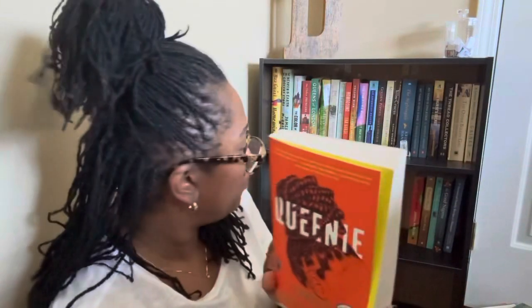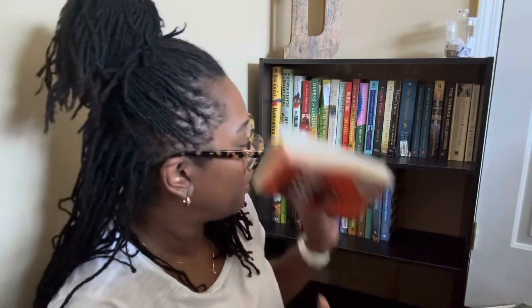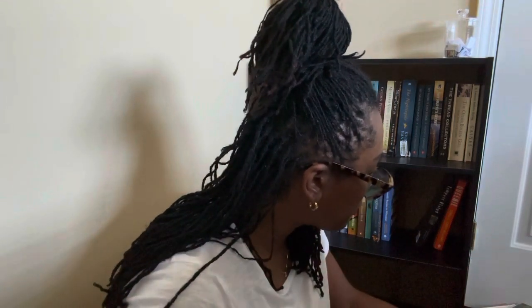I've got Queenie, which is contemporary fiction. I'm gonna put that one in the front because I do want to try to reread this one to see how I like it. I don't think I read it all. Anyway, I might give it away. So I'm gonna put that right there. Then I've got Tempest Rising by Diane McKinney-Whetstone. I've only got one book of hers, and so I do believe that is all of the books.